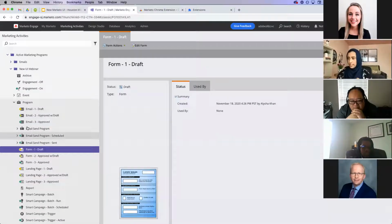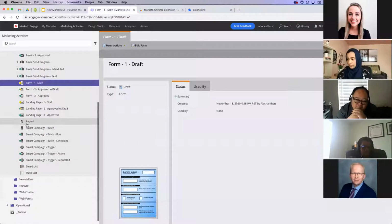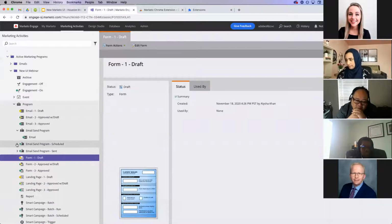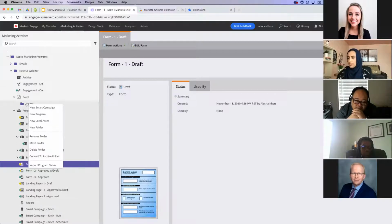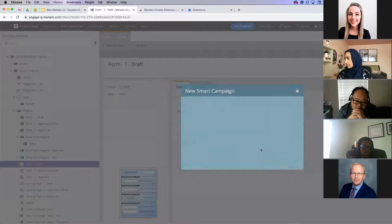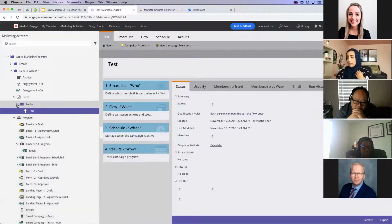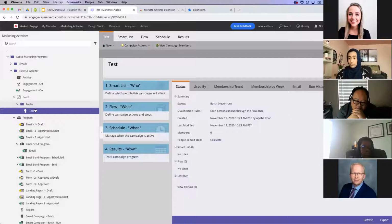The other thing is that with drag and drop gone, is there a good example for me here? Yes, I did. So when you create a new asset now, what's really great is that if you click on the folder you want it in, and you go new local asset, smart campaign, test, it will automatically go into the folder that you've clicked it in. Super helpful.